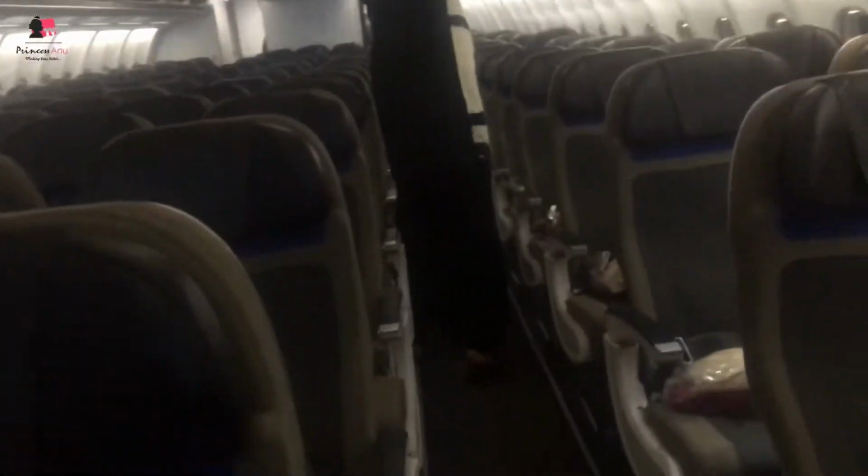So this is me walking to my seat. I was trying to locate my seat. So I'm here seated in the aircraft. This is the blanket and pillow they gave to us.